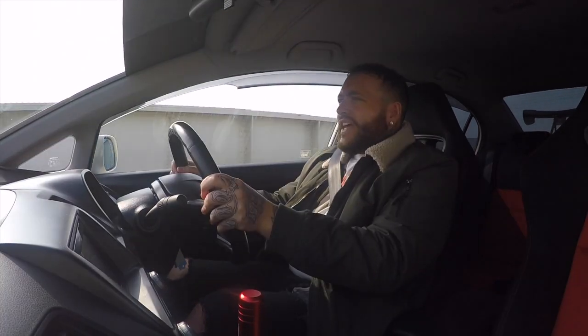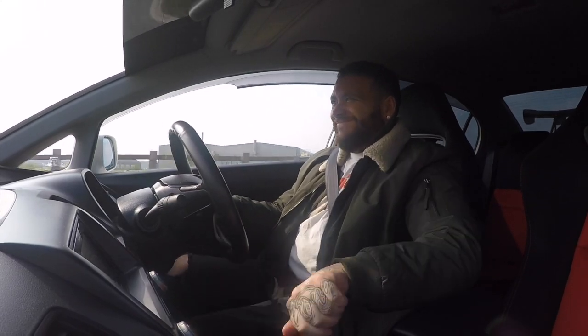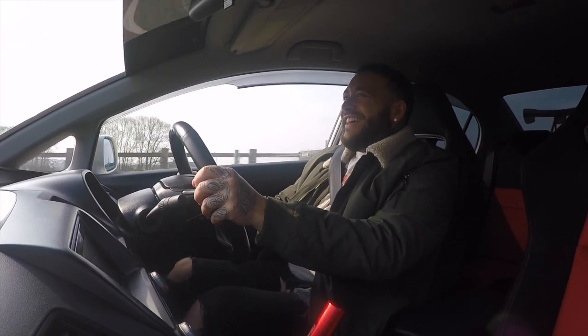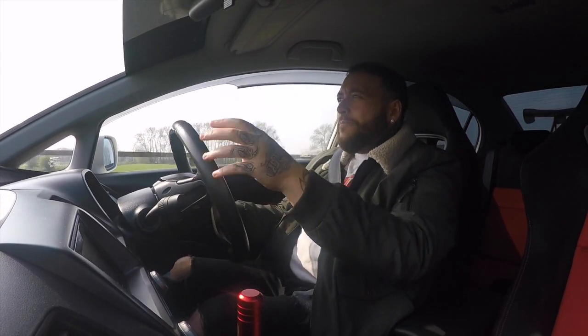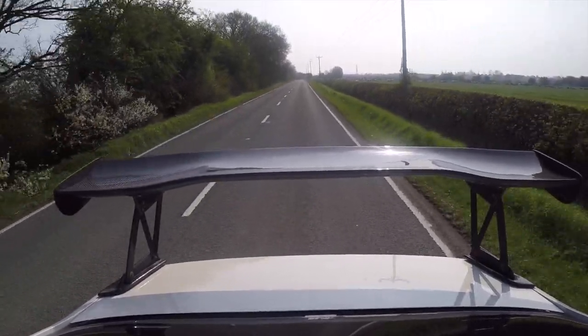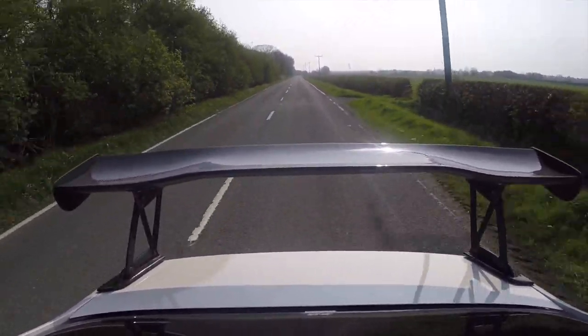Turnability as well. The front end on these is so light with this beautiful steering wheel. They are a chuckable 4-door that you can get your kids in the back of, so you can take your kids to school and jump in this thing down the B-roads to just love life on the way home.